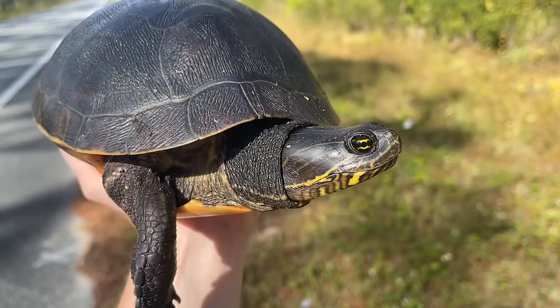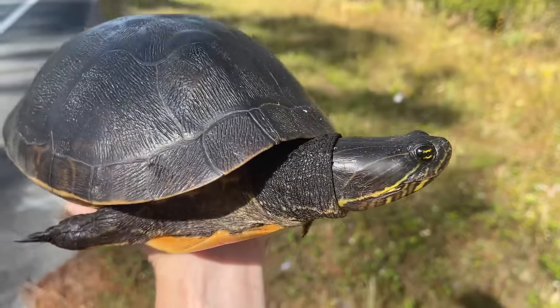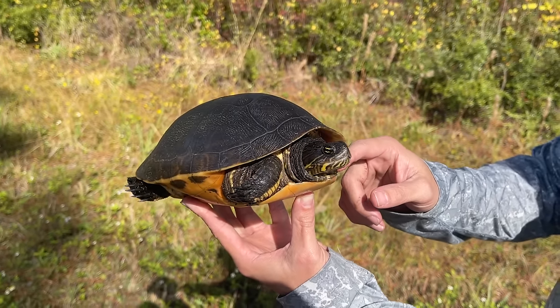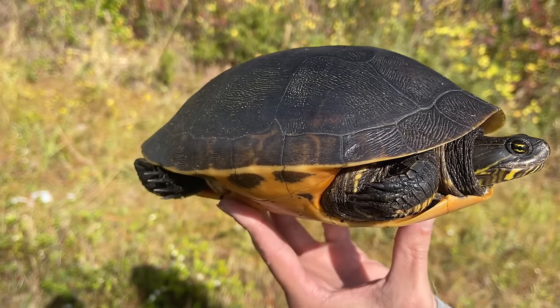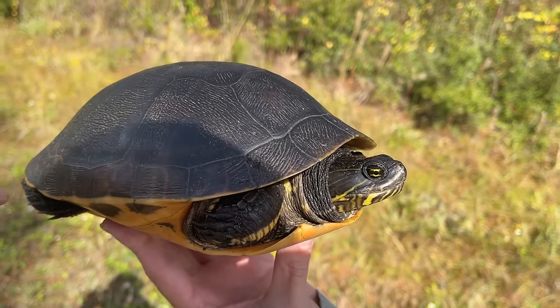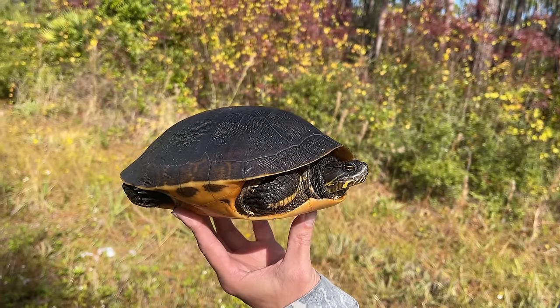These guys are ephemeral wetland specialists, and they like to crawl around a lot in the winter. Oh, that hurts, that hurts. All right, all right, all right. They kind of, on the surface, resemble sliders, but you can see she's a little bit more smooth, and their shells are just really, really interesting and super smooth looking when compared to a slider. Very, very cool. And they don't get too much bigger than that. They're a pretty small turtle.